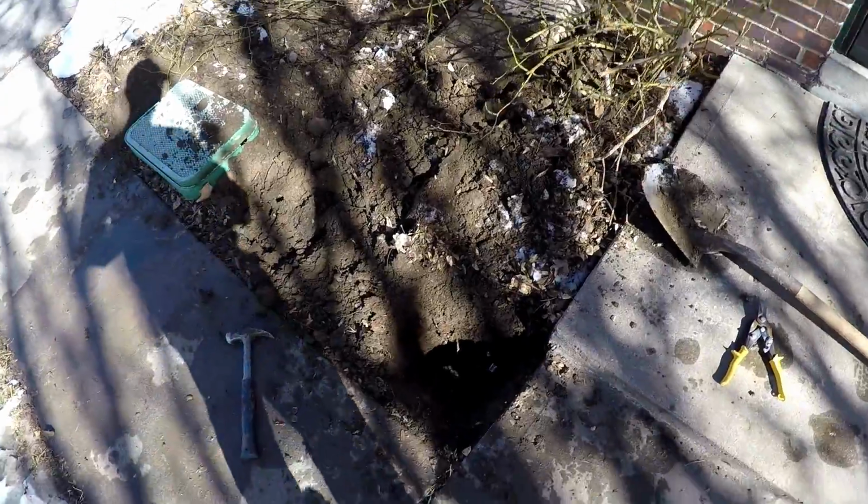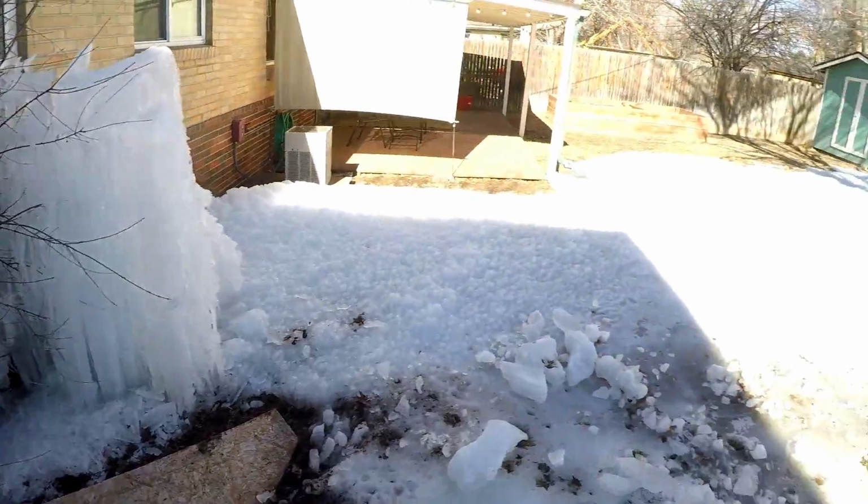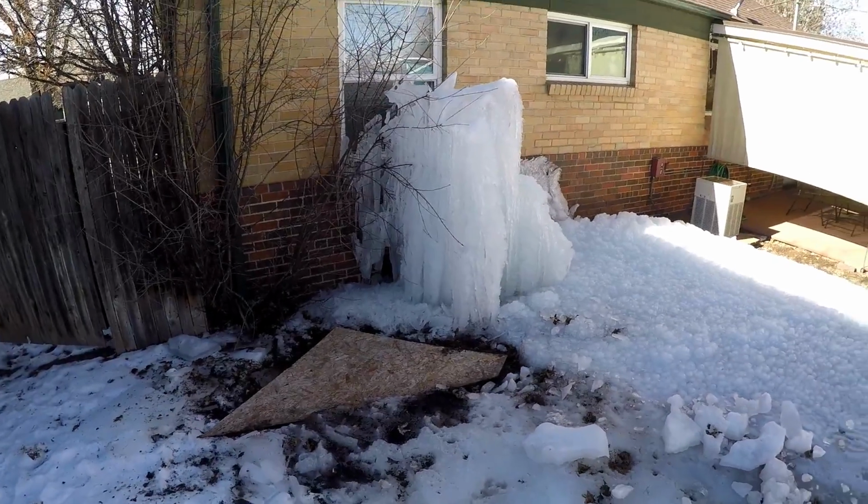Making progress here. Continued my archaeological exploration. Right down here, still have a good bit of ice back here. It's been 2 days since the water has been shut off. Welcome back. I have come back to the house that had the ice sculptures in the backyard.